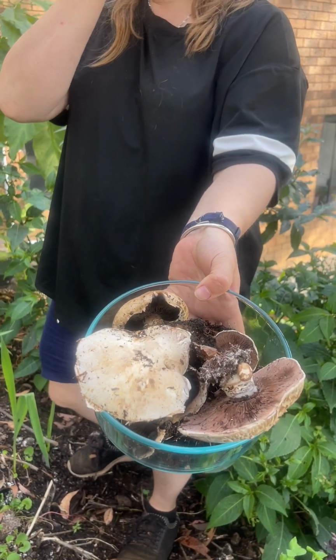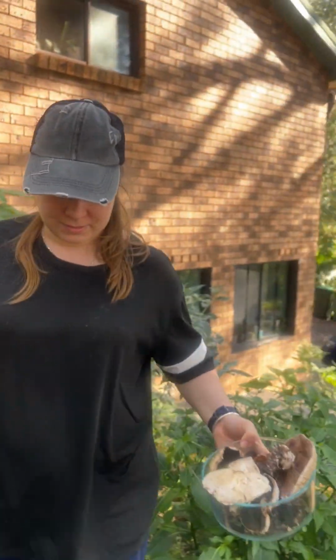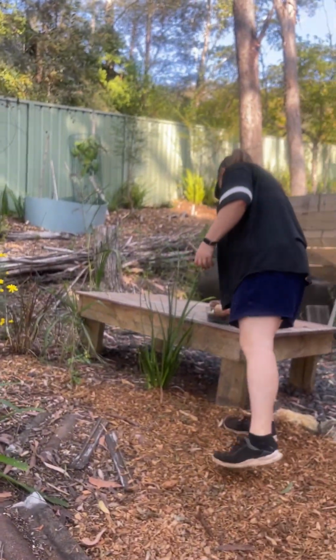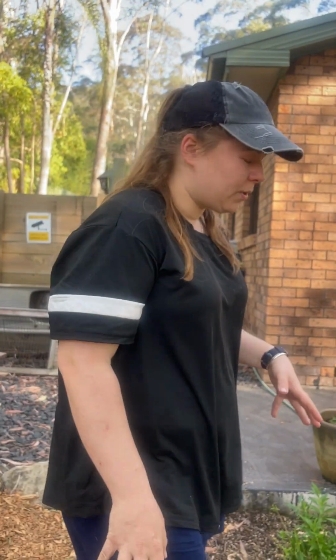Wow. That's more than a few meals there, full of mushrooms. Sure is. They look so yummy. They smell so good. So you've inoculated soil, and as well as soil, there's also logs.